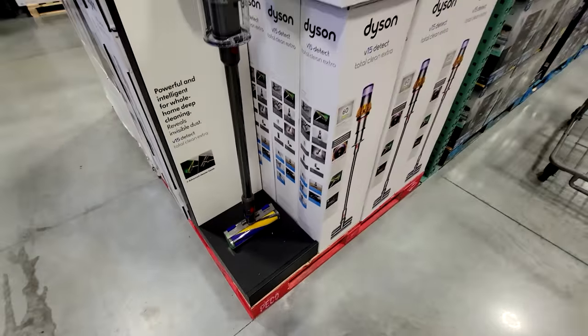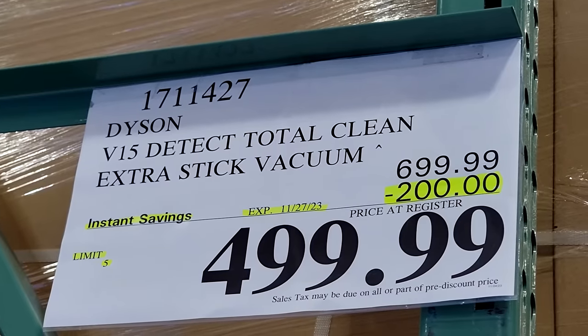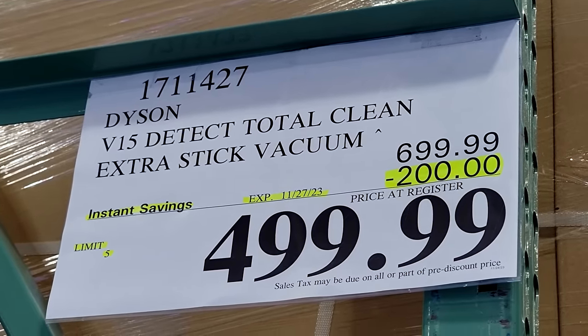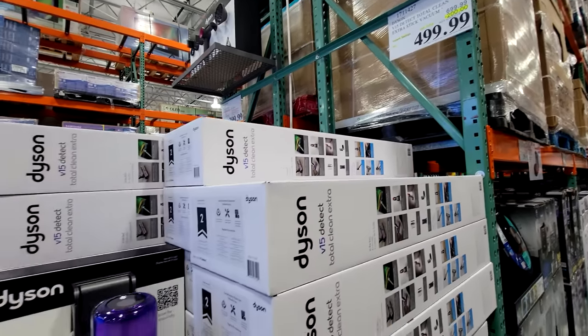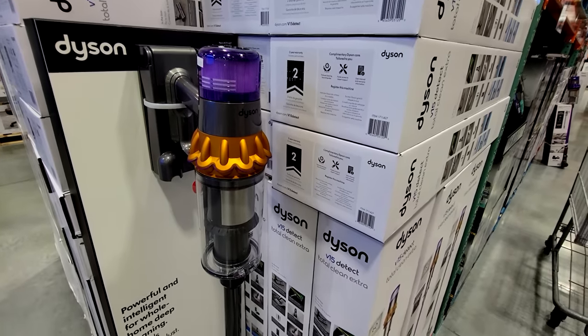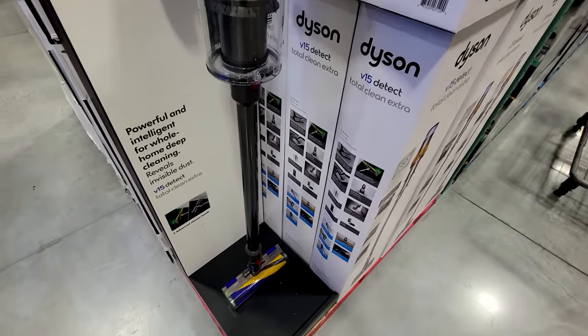Now at home, I have the V11 Animal Plus. Well, what makes this such a great deal is it's $200 off. This is the largest discount we've ever seen on a Dyson vacuum here at Costco. And I ought to know, because when I bought my V11 Animal Plus a couple of years ago, it was $185 off at that time. And that was the biggest discount we had seen on a Dyson vacuum at that time.